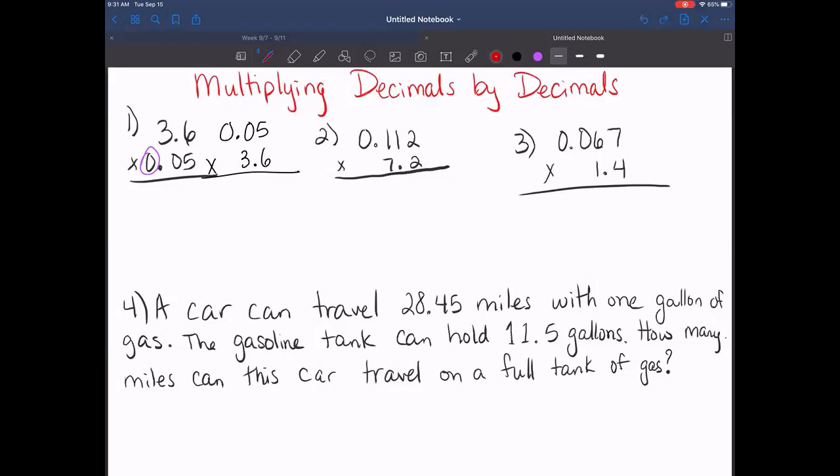So I'm going to do 6 times 5, which should be easy enough, and I'm going to do a different color. We'll do blue. 6 times 5, which is 30. 6 times 0 is just 0, plus that 3, so 3. And then again, 6 times 0 is 0. Now I'm going to switch over. I'm going to put my 0 at the bottom. And I'm going to do 5 times 3, which is 15. 3 times 0 is 0, plus 1. And again, 3 times 0 is 0.